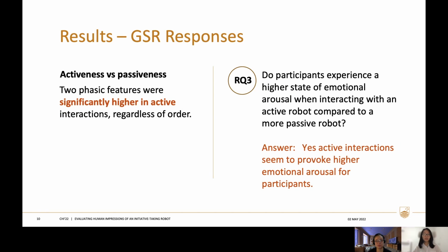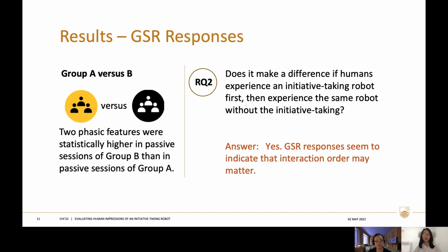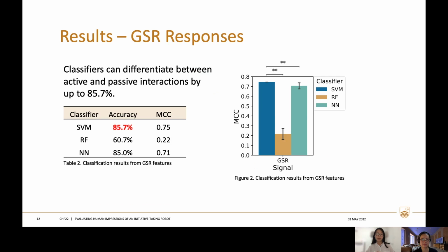The GSR results showed that active interactions seemed to provoke higher emotional arousal, given that true physic features were higher in active interactions, regardless of order. The interaction order seemed to matter, given that true physic GSR features were higher in passive section of Group B than in Group A. And finally, classifiers were able to differentiate between active and passive interactions by up to 85%, achieved by support vector machine.